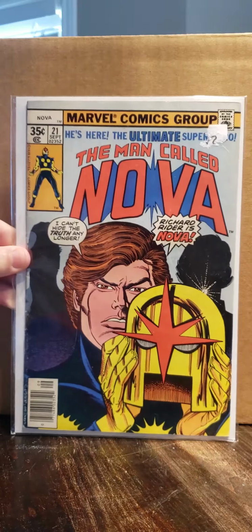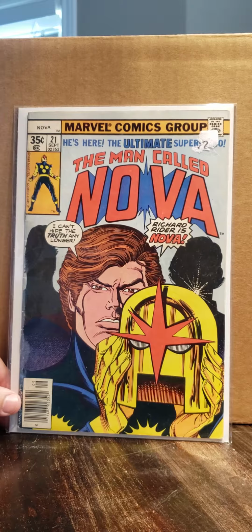The next book I got is from Nova Volume 1. This is issue 21. I mean, this is like a $2 book. So, nice, just little easy fillers. The shipping's pretty cheap on his site, so it's nice to kind of grab those fillers.